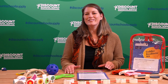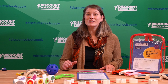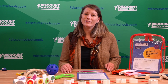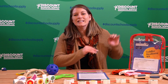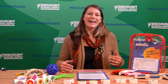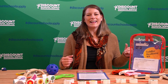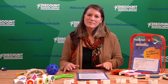This is our Excellerations Toddler Readiness Kit. It's great for children 2 and above, and it helps children develop a lifelong love of learning. This kit comes in a clear vinyl backpack. The kids will love carrying the activities around with them and getting ready for school. It makes them feel confident and independent that they can carry around their own activities.